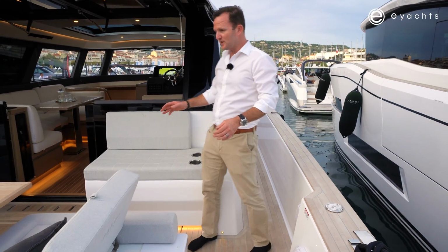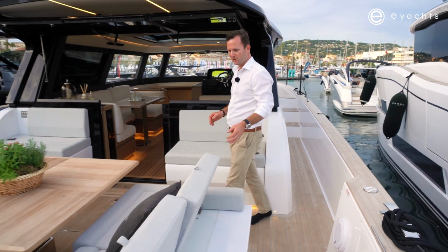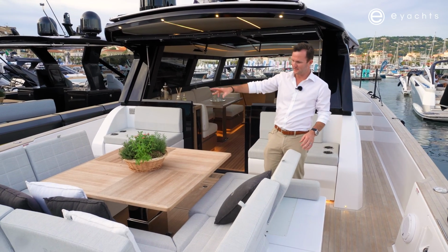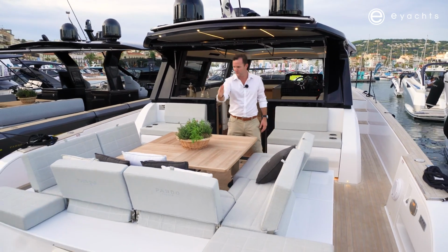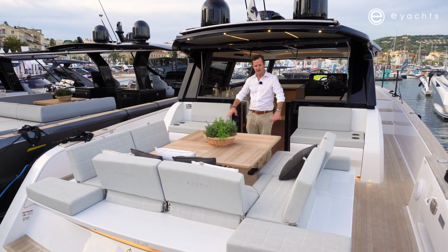Now as we transition into the aft cockpit here, you'll see this will be one of the main entertaining areas of this boat, and it's quite functional in many ways. Right now it's set up for dining where we can comfortably sit 1, 2, 3, 4, 5, 6 and probably 7, 8 round here, 8 people.